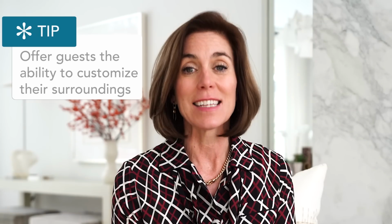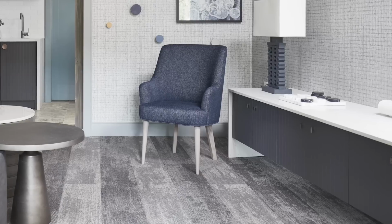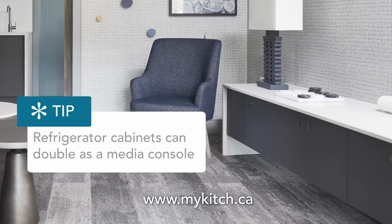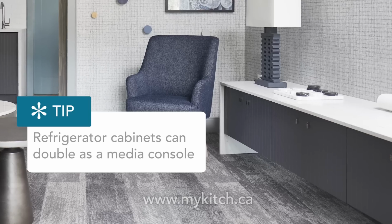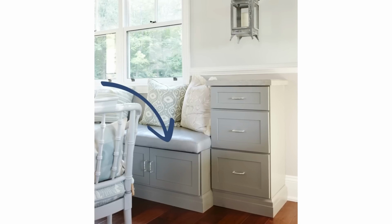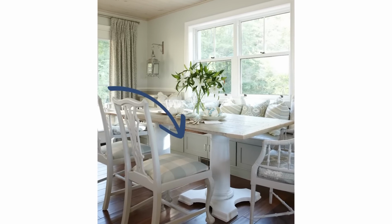Here's a fun hack. Instead of buying a big console or a media cabinet, you know what I did? I bought a series of refrigerator cabinets from Kitsch. Now, you've probably seen me do this before. I've been using refrigerator cabinets to make all sorts of things for a really long time because I like to reinterpret. I don't like to follow the rules. You may tell me it's a refrigerator cabinet. Nuh-uh. I think it is a great media room cabinet.